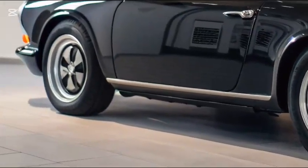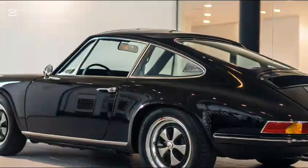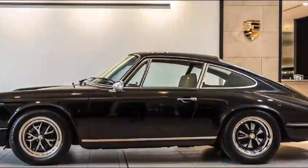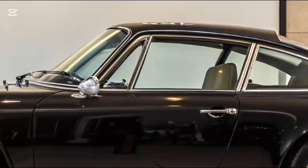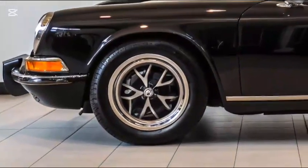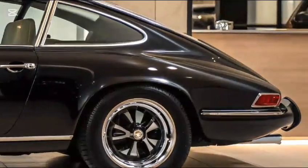One of the most noticeable features of the 1971 Porsche 911 is its design. While the 911 has undergone many changes over the years, the original design principles remain consistent. The car's sleek, low-slung body is instantly recognizable, with its round headlights, wide fenders, and distinct rear end. The 1971 model retains the familiar curvaceous design of its predecessors but features some key updates.